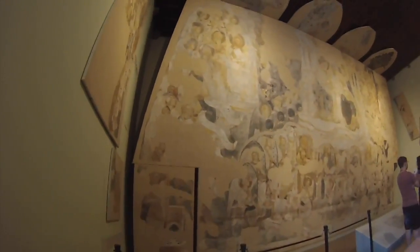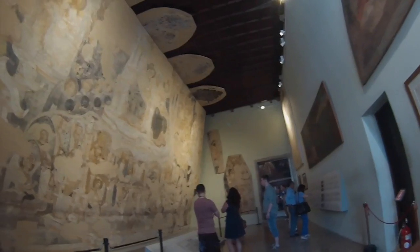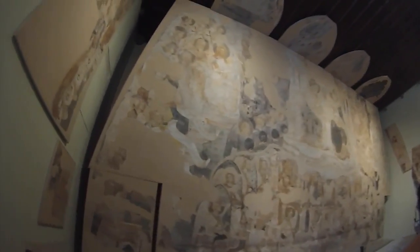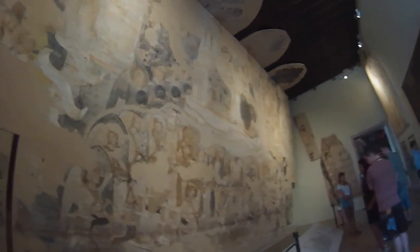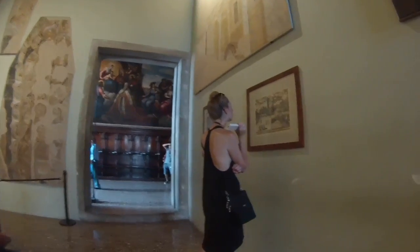So this was one of the paintings from the main chamber that was damaged in the fire of 1577. This was originally painted in 1385. And it's detached because they had to, I guess, restore it the best way they could, and they moved it into this room. That must signify the fire that happened in 1578.